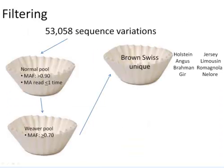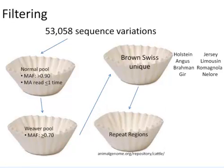So we actually took animals that had been sequenced for the SNP discovery projects that our group had in Mark. We took sequence from some dairy breeds, some beef breeds, and some Bos indicus breeds. And we said, if I have an allele from the sequencing and it's found in the sequence from these other breeds, toss it out. And then finally, we filtered against repeat regions.